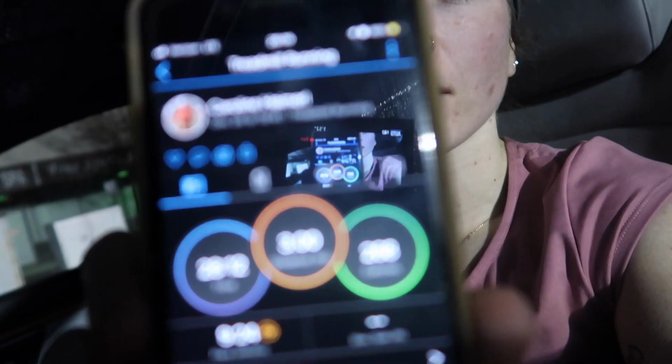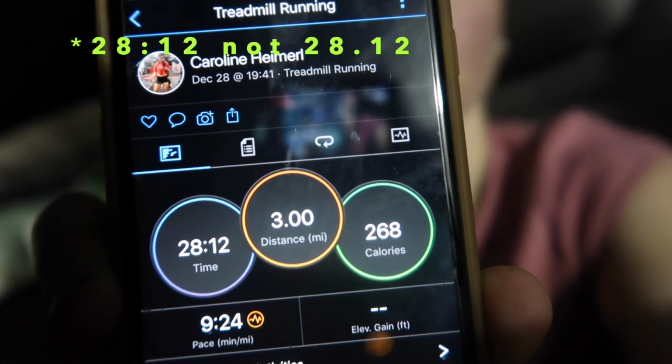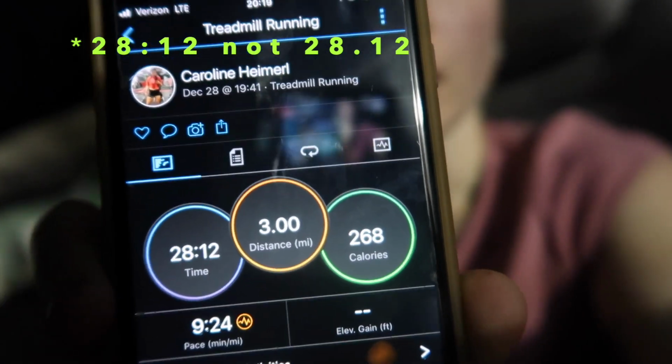So I did record it on my Garmin. Here we go. 3 miles. If you're not an idiot, you can see that was 28:12 for time, which was a 9:24 pace.